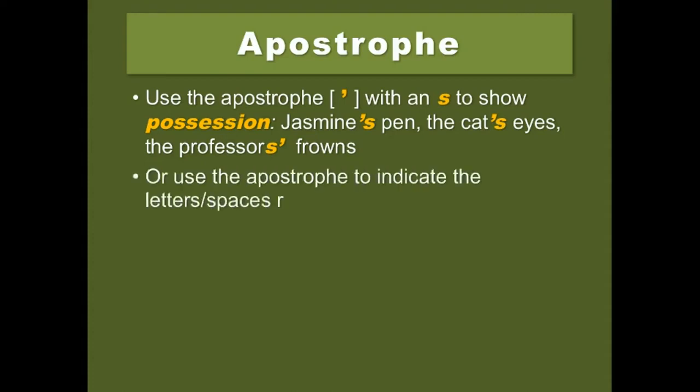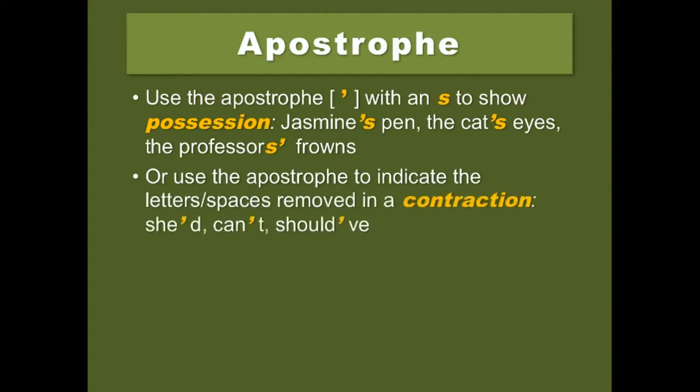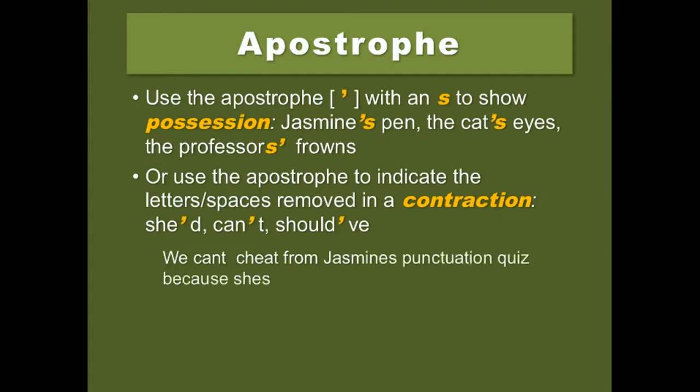You also want to use the apostrophe to indicate the letters and spaces that are removed in a contraction, such as the words she and had combined would create she'd. The word cannot, if you take away the NO, becomes can't. The words should and have, when pushed together, become should've. Let's try an example sentence, see where we need to put apostrophes.